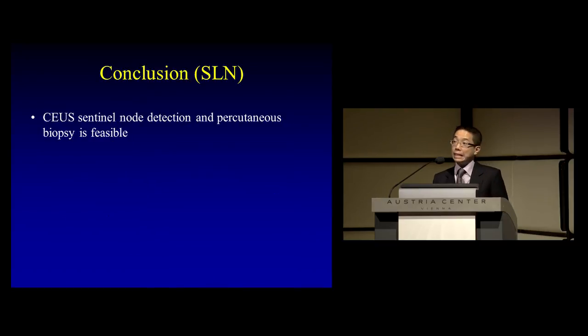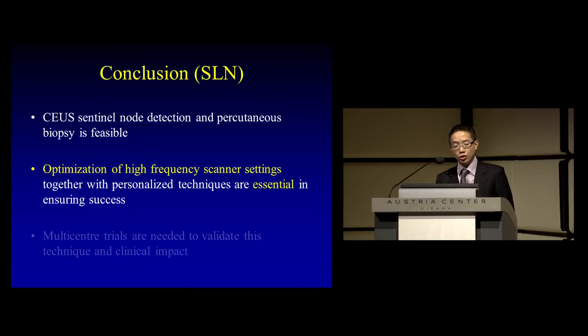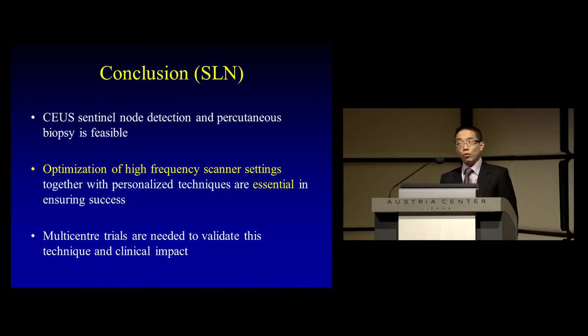So in conclusion, it is certainly feasible to detect the sentinel node percutaneously. The key here is the optimization of your high-frequency setting, which is particularly essential in ensuring success in detecting the sentinel lymph node. But of course, multi-center sentinel trials are much needed to validate this technique and its clinical impact.